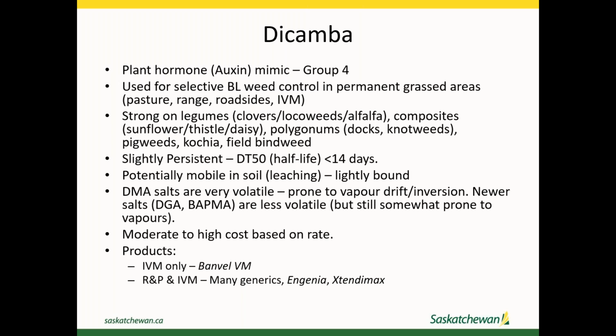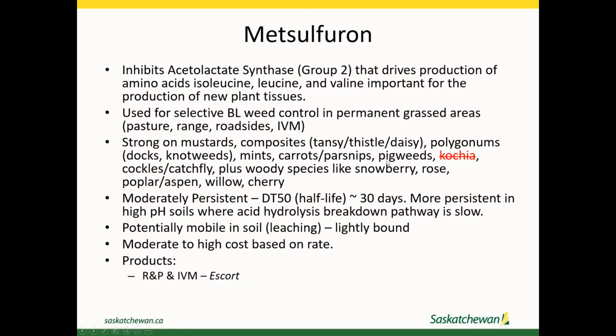One thing to be aware of is that if you're mixing the Extendamax with glyphosate and you've got hard water, and you're putting in ammonium sulfate, that can undo that compound that inhibits vapor formation, and you can get more drift when you put that in. So that's something to be aware of: when you're using that Extendamax, you can't add any additives to it.